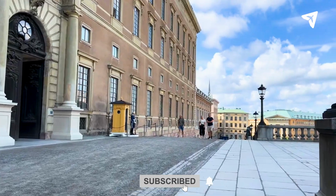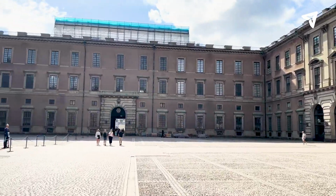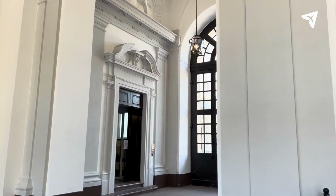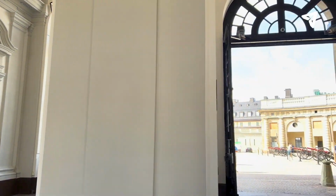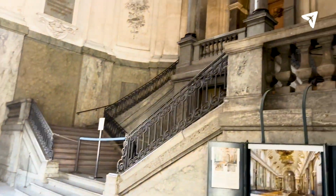It neighbors the Riksdag building. The offices of the king, the other members of the Swedish royal family, and the royal court of Sweden are here. The palace is used for representative purposes by the king whilst performing his duties as the head of state.